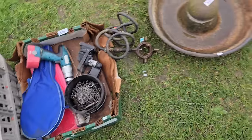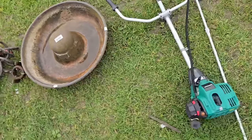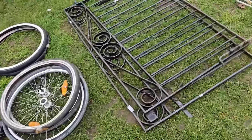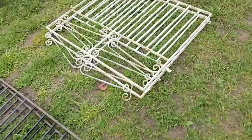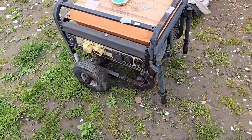Another box of junk. Oh, a Mexican hat feeder or water trough, whatever you want to call it. Some bicycle wheels, some more gates. There is some stuff there. Table and chairs, that's nice. Little generator.